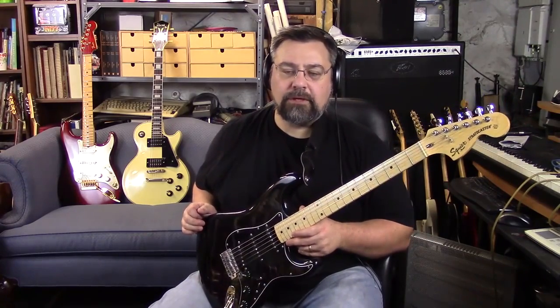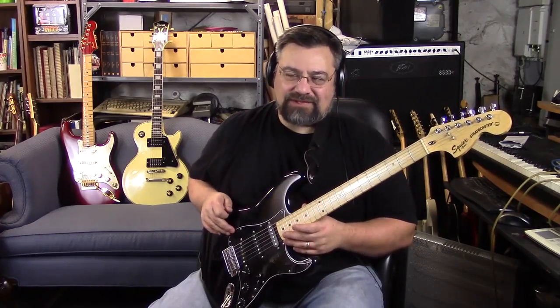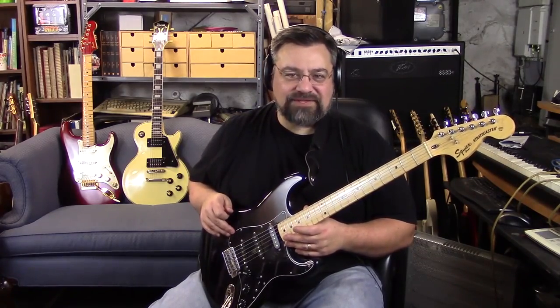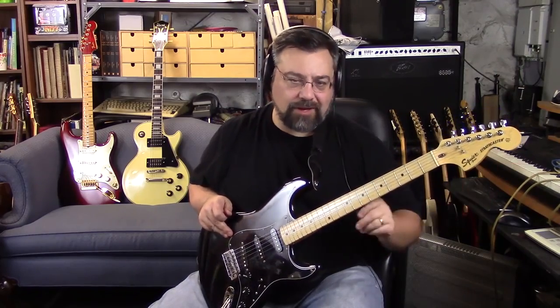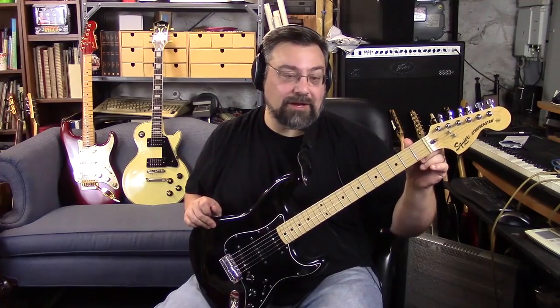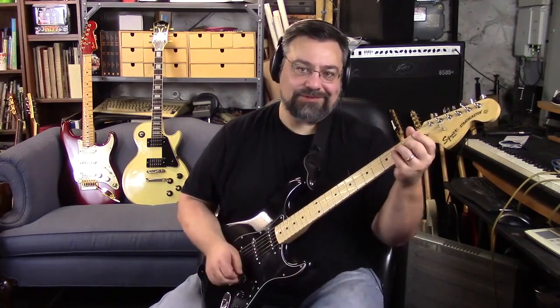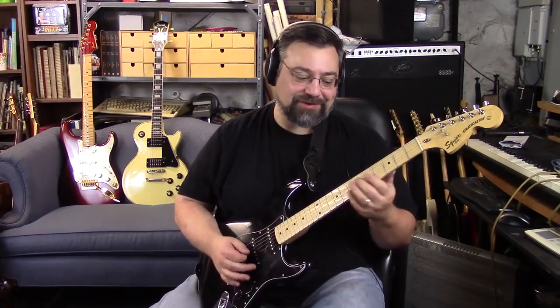And I like this is from like a 75 through 79, where they included the black pickguard. They had the larger headstock. But these tuners are nicer than what you could actually get from Fender at the time. Fender basically had covered tuners, where these are sealed and greased, a little nicer, actually.